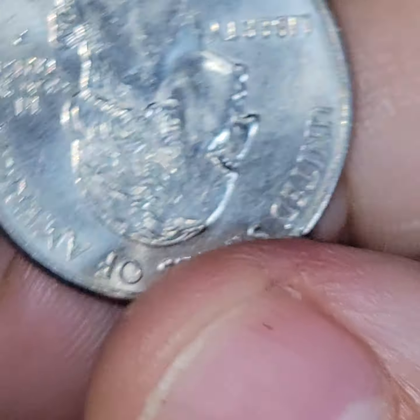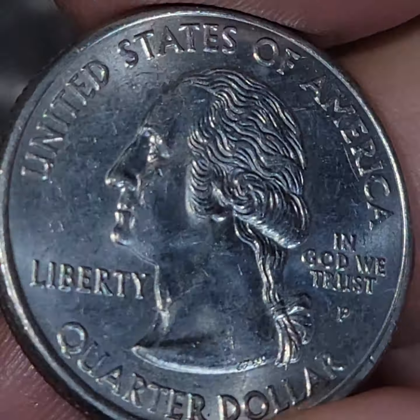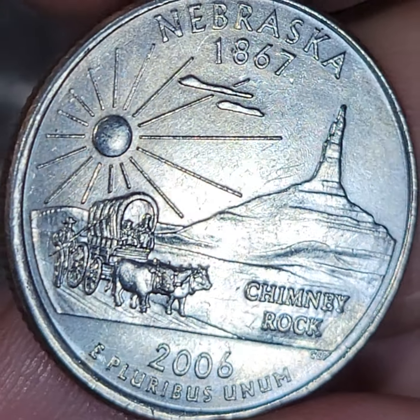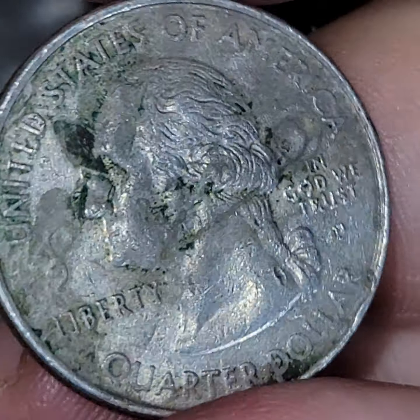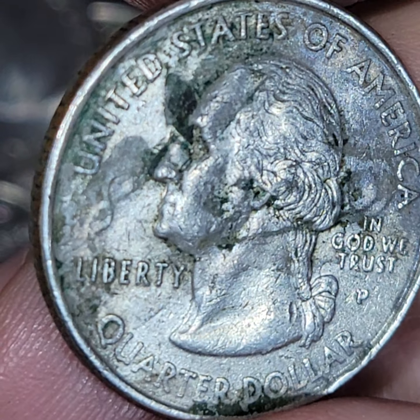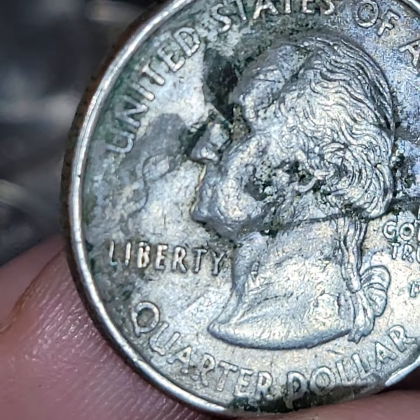I started collecting. I guess I started getting an interest in coins when I was younger. My father used to take me to a coin store in Manhattan, and I remember he used to buy me an Indian head penny. I think they were like a quarter.